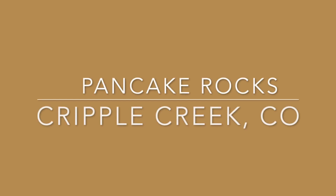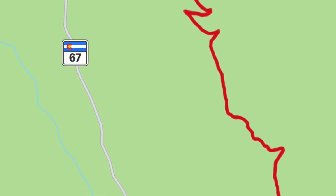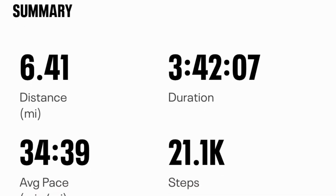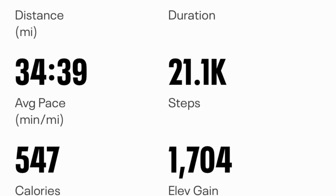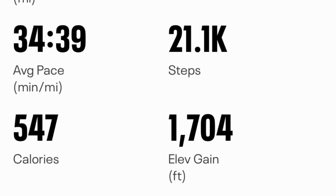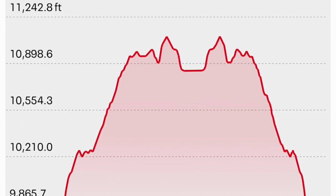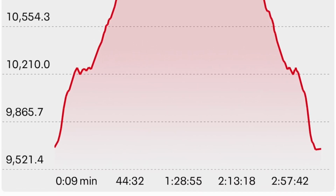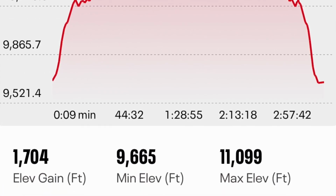All right, hike number 2 is Pancake Rocks in Cripple Creek, Colorado. My app, Map My Run, showed 6.4 miles for the total. There was some trail rerouting going on while we were there, so the mileage may change soon. It took us about 3 hours and 40 minutes with one stop at the top. The highest point was about 11,100 feet. The start was about 9,650, making the gain around 1,700 feet.